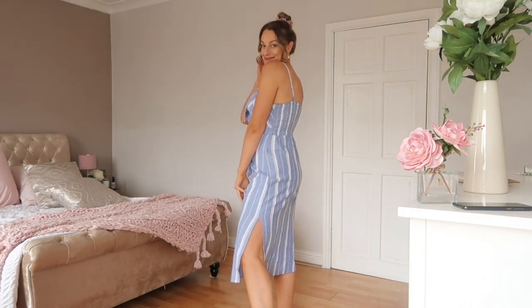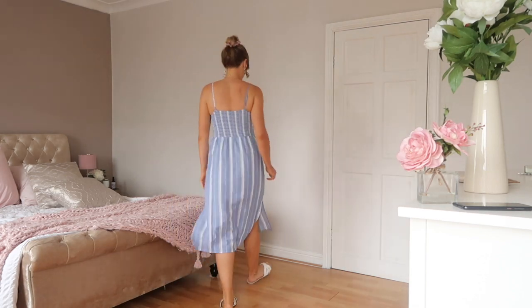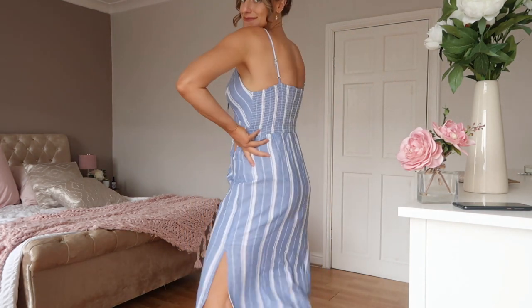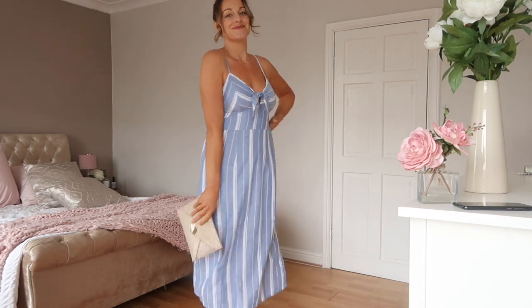I love the way it just comes in at the bust area. I wore this without a bra, it's completely fine. And then it's got a gorgeous stretchy back. So it's going to be great for girls with different size busts, which I think is so important because how can you say as a size 12 we've all got the same size bust? Because we just don't. So that's going to be very handy and help it fit you a lot nicer.